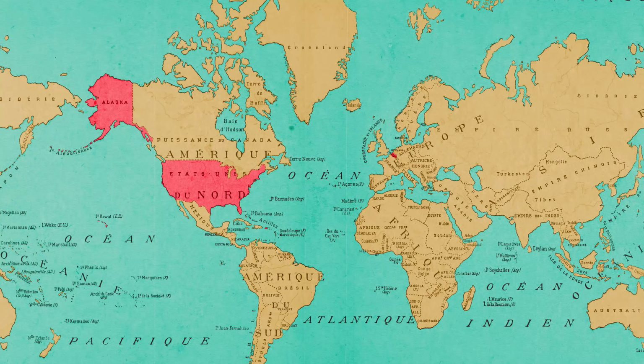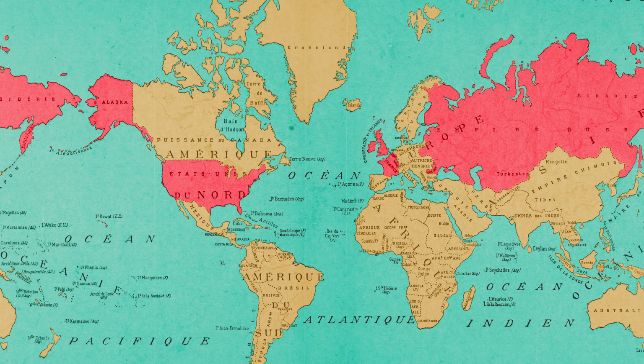Portatives would be adopted, as we covered, in the US, Belgium, France, and by the United Kingdom. Coventry also produced guns for Russia and Romania during the war. Further purchases were also made before and after the war by China, Brazil, Spain, Greece, Mexico, and Norway.